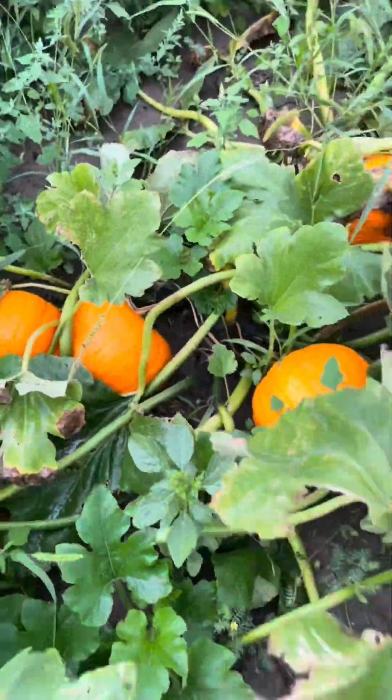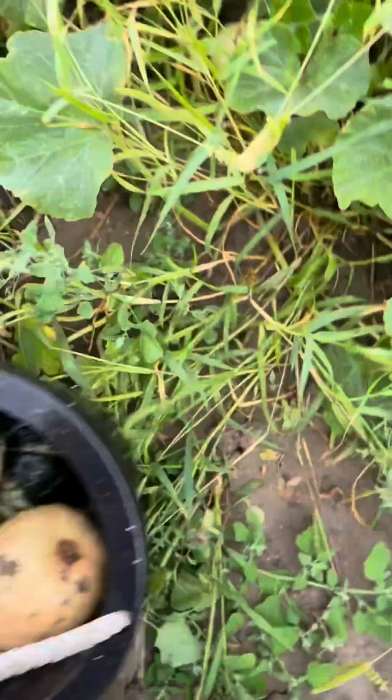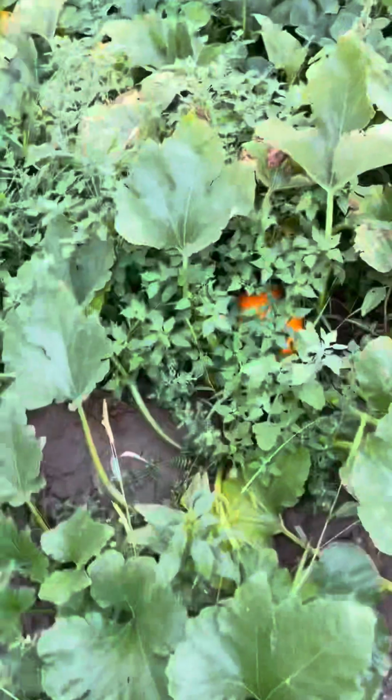Look at these pumpkins, guys. Oh my god, those are really nice pumpkins. Guys, there's another. This one is a funny one. Oh my gosh. My bucket is a lot, but not quite golden. I'm even surprised we got a bunch already. Look at these. This one is ready. Those pumpkins over there.